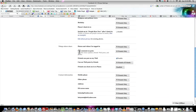When you get in here, look down to the second column, Things Others Share. The first thing to decide is this bottom tab, Friends Can Check Me Into Places. I happen to have mine enabled because I don't really care who checks me in where. I'm nowhere that I have a concern with anybody knowing about me being there. But if you have a boss who tends to watch your every move, or a jealous spouse, something of that sort, perhaps you might want to disable this.